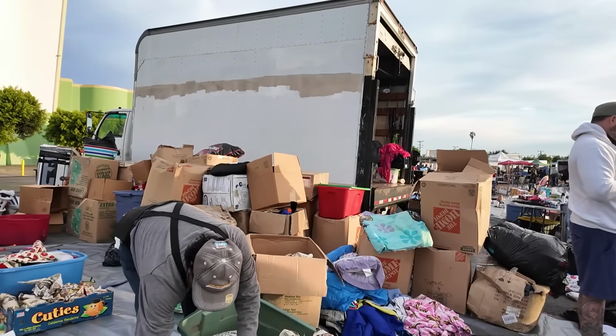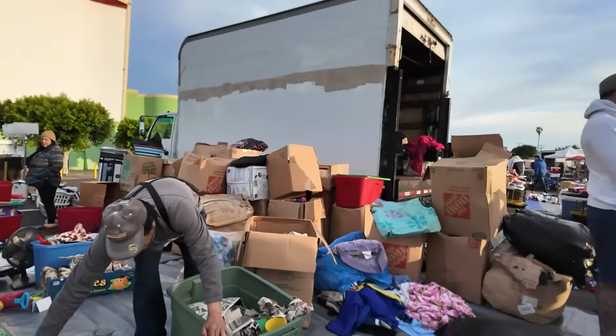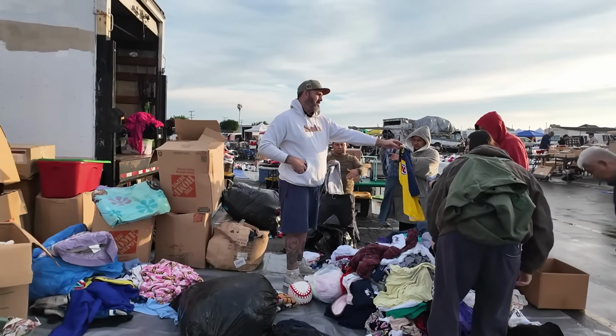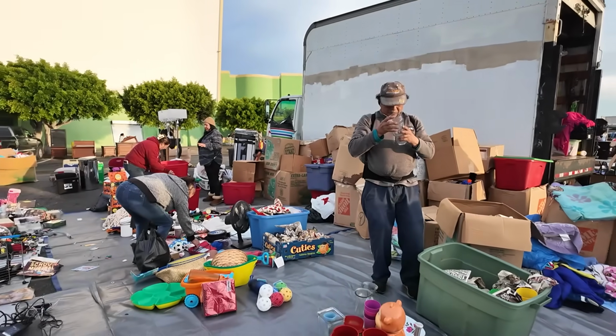Okay, so right now I'm just waiting for more hard goods to come out. They're bringing out a ton of clothes, which is sick, but just not really my thing. And I have a lot of friends over there looking, so if they see something that stands out, I'm sure they'll at least show me it. So we will keep an eye out for what's coming out next, guys.